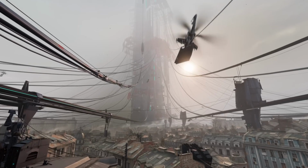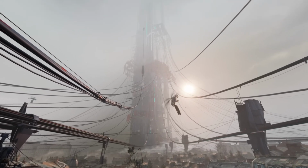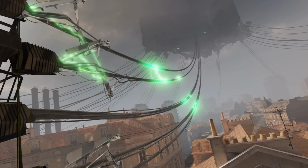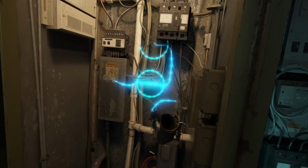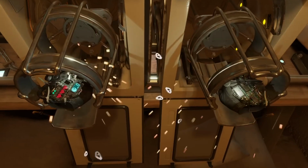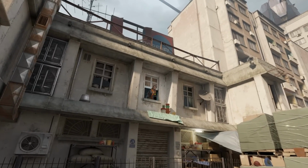One thing we can take away is Valve did release Half-Life Alyx on VR recently, and the graphics are amazing on that game. Yes, it is on VR, and maybe it was released to show what could be done on VR, but it was incredible graphics wise. So if Half-Life 3 is anything like that, then we are in for a treat. But, and this is a big but, Valve have to want to release it.